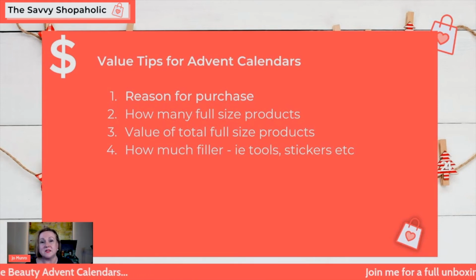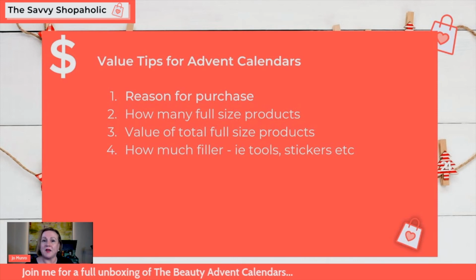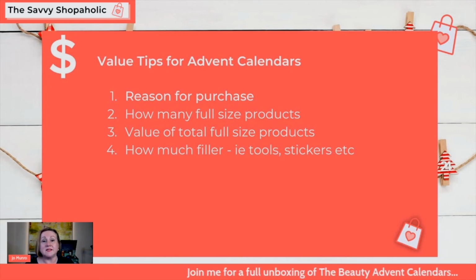This time of year, there's lots of these gift boxes that come with extra stuff in them as well. The way I evaluate it is, if you're just wanting the brand, you may have less tight rules than I do for my general purposes. If you're just looking to buy a good value advent calendar, here's how I do it.